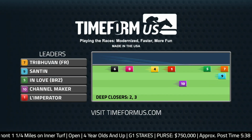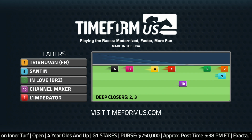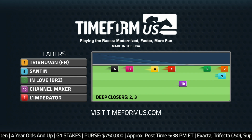Triduvan became sort of a different animal when they just allowed him to let his feet rattle in the early portion of his races last year. Now, they tried that last time out. It was his first race off the layoff. He got beat pretty easily by Santon. He and Channelmaker are likely going to be up close.